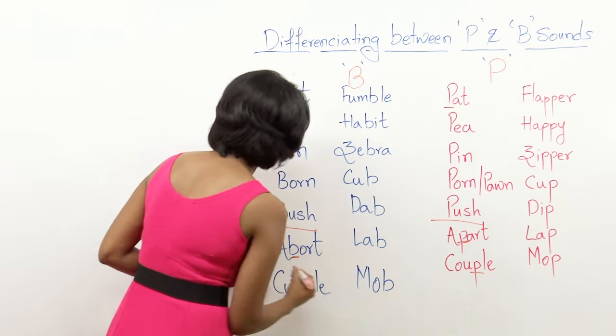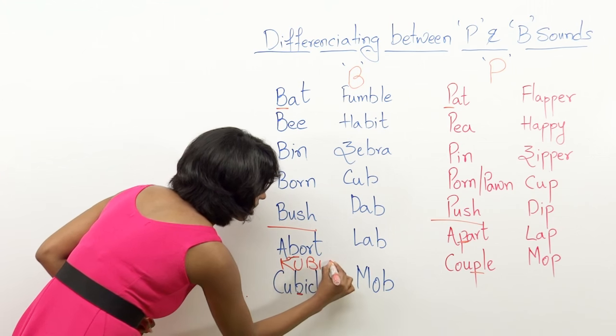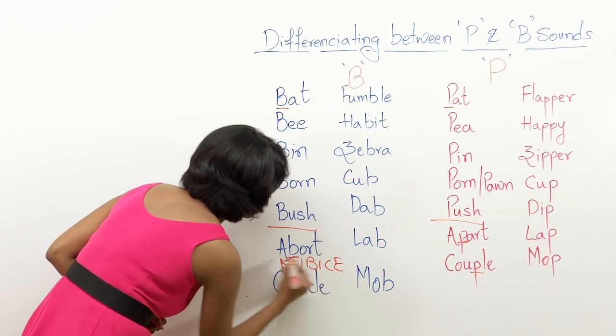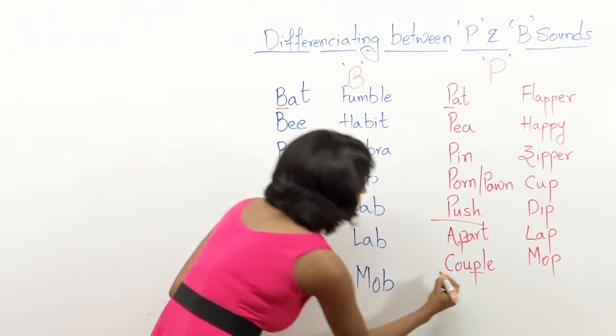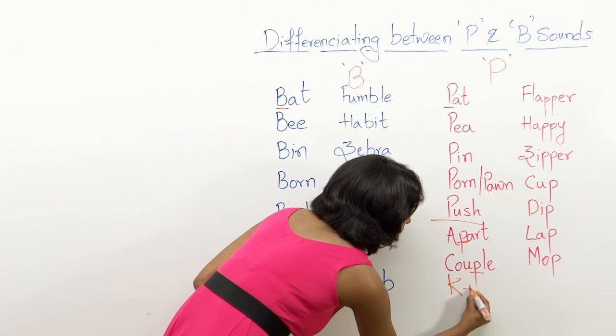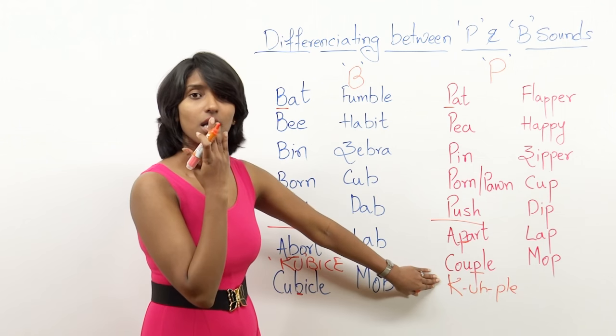Okay, cubicle and couple are spelled like this. Sorry, pronounced like this. It's Q. It's not cubicle, it's cubicle. Couple. Couple.